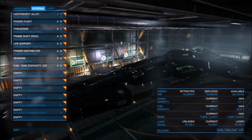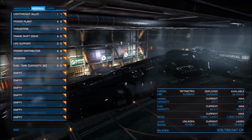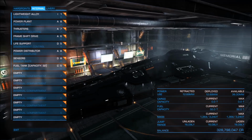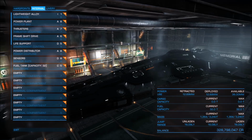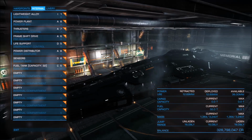It's almost at 1.3 ktons, but the real problem is the frame shift drive, that is only an A6, while it should have been an A7 to give the Federal Corvette a much better jump range than these 16.09 light years it has. The fuel tank is not that much of a problem. 32 capacity is more than enough to travel around.